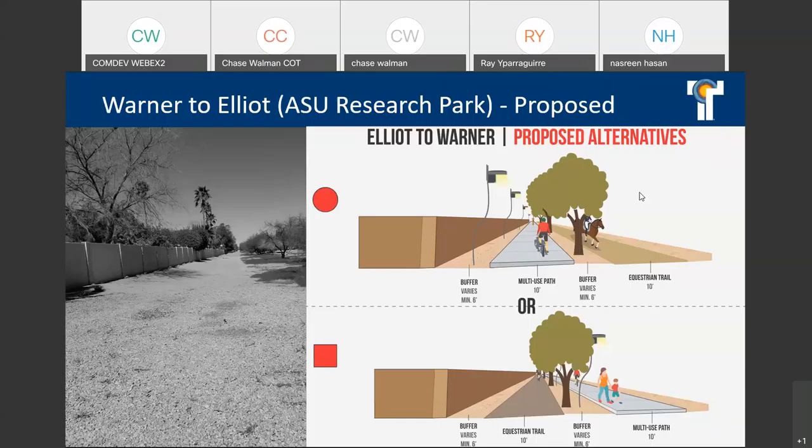And so, as I mentioned, we were looking at two options. The one to the north side of our slide shows the multi-use path adjacent to the privacy walls. As you can see, there are some light fixtures that we're proposing with some visors to prevent the light spillage over into the private residences. And we'll have a buffer of approximately 6 feet. And adjacent to that is an equestrian trail.